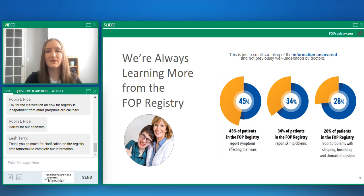With this information, we have created annual reports that are available to the FOP community, so you can see how your data is being used and how others with FOP are affected in similar ways. In the near future, this information will be available to participants once they have completed a survey in their participant dashboard.